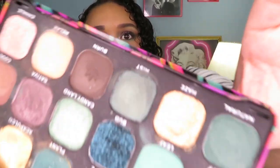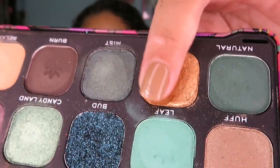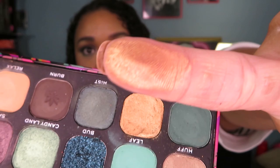The palette is beautiful. Now, I will tell you guys, a few of these shimmer shades are very, very soft. So what I did was I just dipped my finger in here so that you can see what I mean. They're very, very soft, but they do blend beautifully. They swatch beautifully. They're gorgeous, gorgeous shades. Now, a couple of these green shadows, I'm just going to show you guys the shades I used on my eyes today. This is on my under eye. This is on the outer corner here.